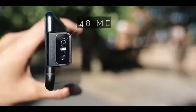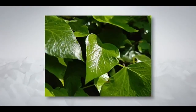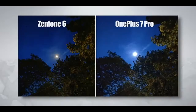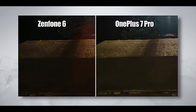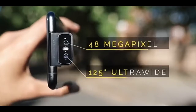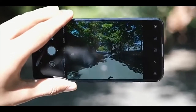The main camera is 48 megapixels, based on the same IMX586 sensor as the OnePlus 7 Pro. You get really powerful high dynamic range and a great looking night mode, which actually takes 16 raw photos and meshes them together. I did a couple of side-by-sides with the OnePlus 7 Pro, and well, let me know what you think. Anyways, that second camera is a 125-degree ultra-wide, and to be clear, 125 really is ultra-wide.